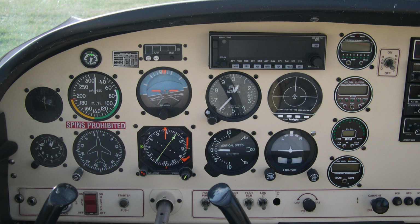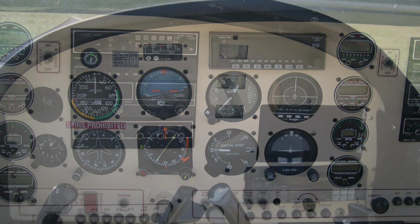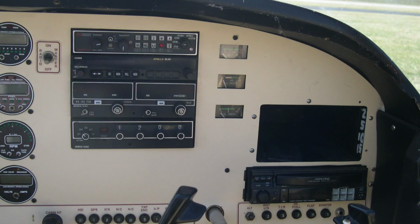But when we looked on the inside, the panel looked really nice. It was fairly well set out. It had an HSI, it had an IFR GPS, it had two comms. Again, it was an IFR airplane. So stay tuned while we talk some more about this aircraft.